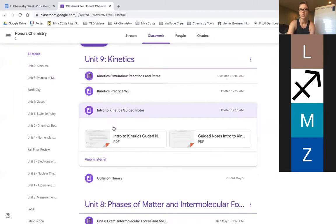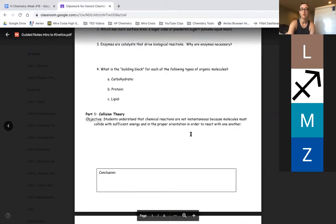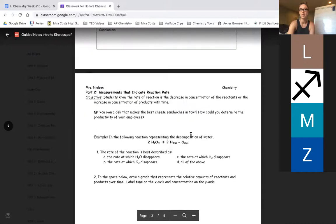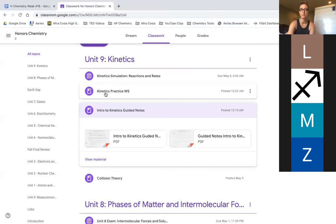This one is what we're actually working on today, this Kinetics guided notes. And I put a copy of my notes here so that you can see the notes filled in. But this is what I want you to have in front of you. I want you to write it out or type it out as we go today. So this guided notes intro to kinetics is what I'd like you to have in front of you, either in digital form or printed form.